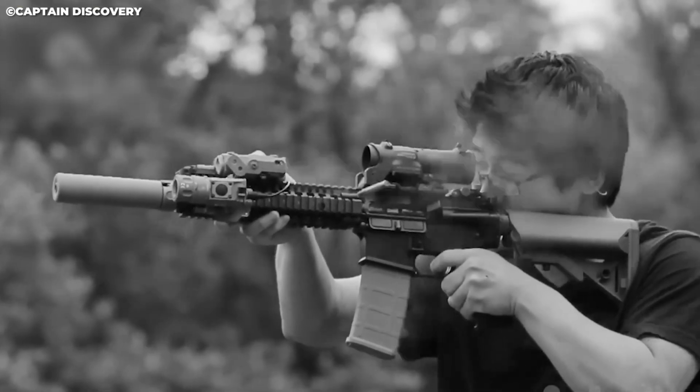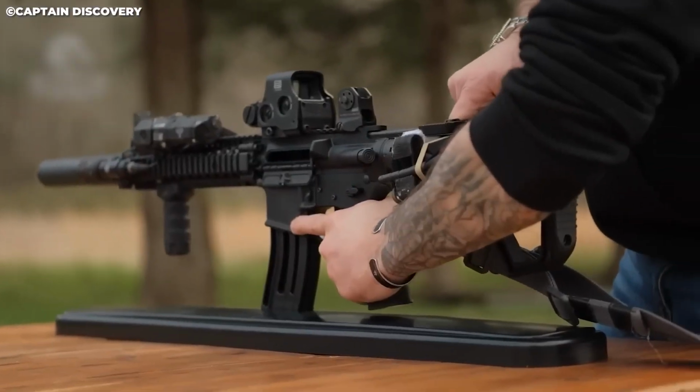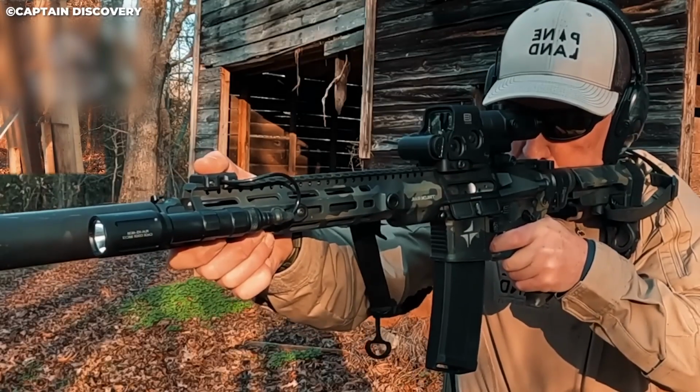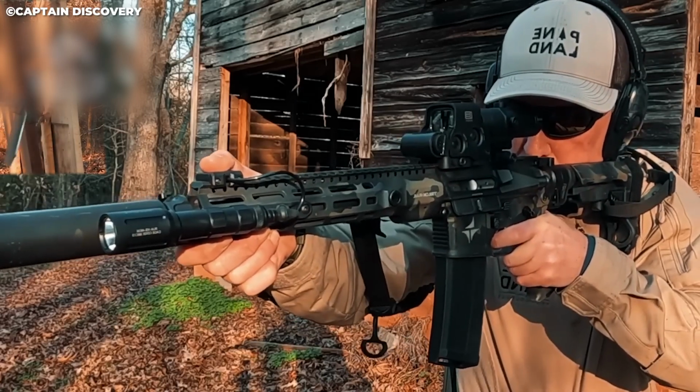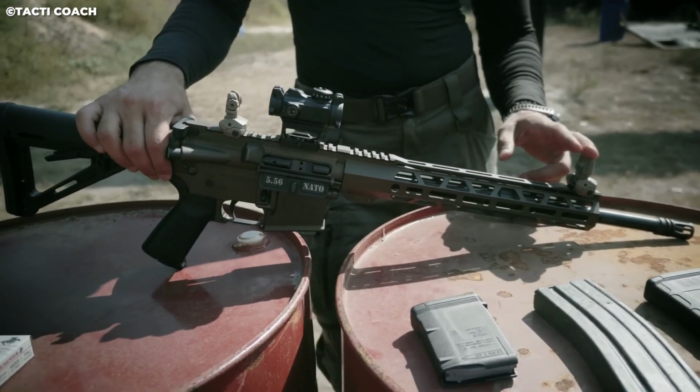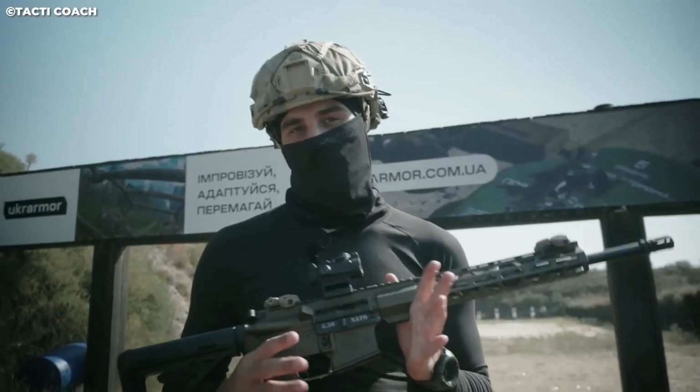It was a rifle unlike any other at the time, featuring a unique gas system that made it lighter and more reliable in combat. The name AR doesn't stand for assault rifle as many think. It stands for Armalite Rifle, a nod to the company that birthed this revolutionary weapon. But here's where things get interesting.